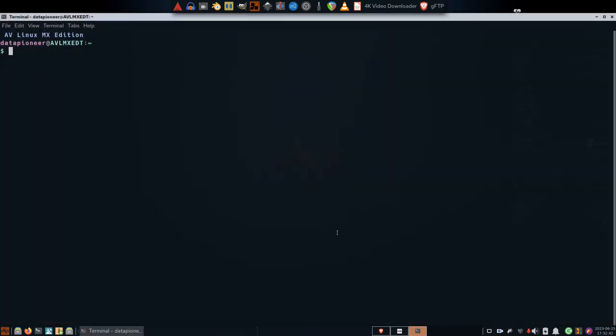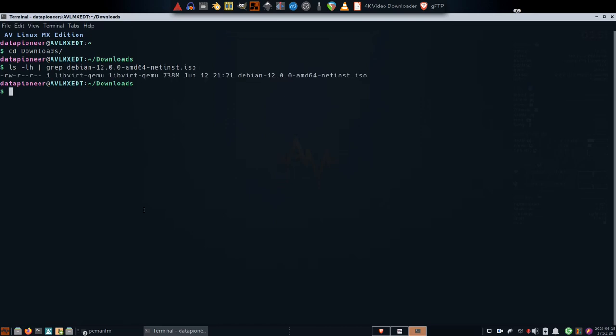If you don't want to use that, and again, like I said, if you want to use the terminal, then let's change into the downloads folder. All right, and I'm going to run an ls -lh against the file and the folder, and I'm going to grep for the file, and there it is. And so we have the Debian 12 amd64 netinst.iso file here. So I'm going to copy this file here. So I'm going to highlight it and right click and copy.